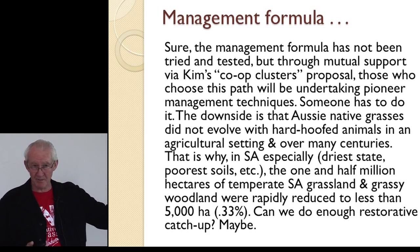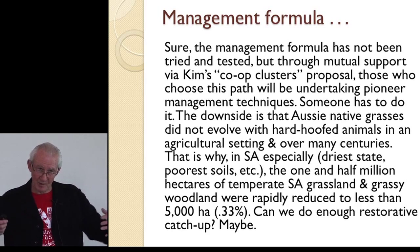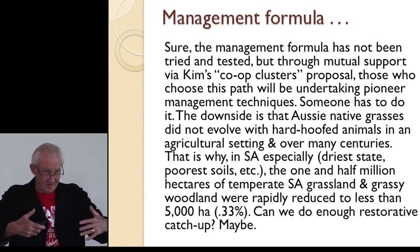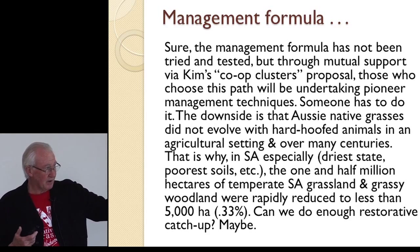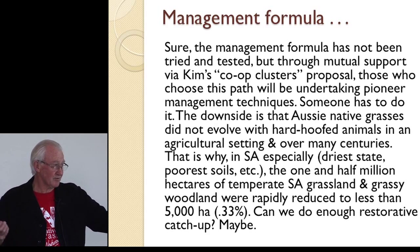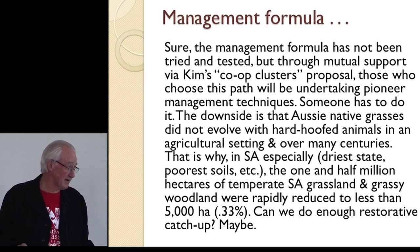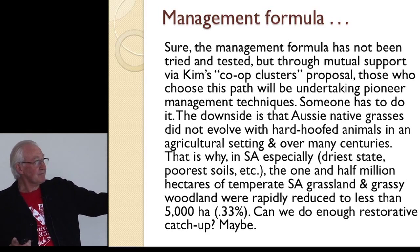So when you take this up, which I'm sure some of you will, and maybe going with the Kim's thing, so you can get a bit of connectivity, if I can go back to the Transylvanian thing. Yeah, you'll be undertaking pioneer management techniques. And as Ian said, and it's been stressed by Andrew as well, it's all about management. Pretty much everything is, isn't it? Life's about that, you know, how you manage, how you're going, managing your life. Oh, I'm not too good at present, right?